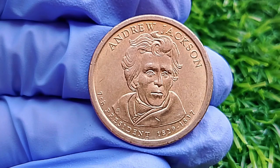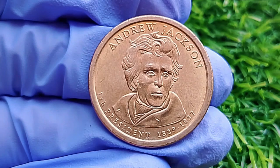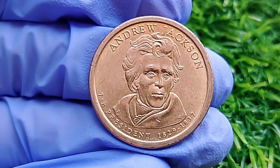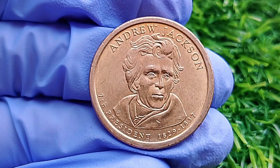A coin you could mistake for pocket change worth more than a fully restored 1962 Corvette. And the history makes it even sweeter. Andrew Jackson despised the idea of a centralized bank and was famously suspicious of paper money. Ironically, coins from his era, real, hard money, are now among the most prized treasures in American numismatics.